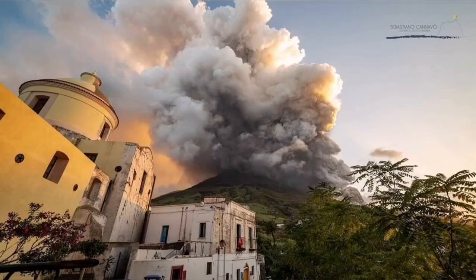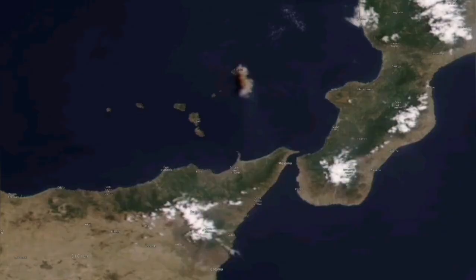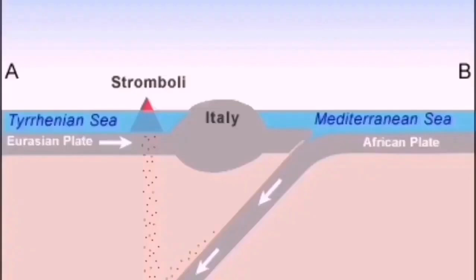and it creates sulfur clouds, which can also travel a distance, like what Mount Etna did recently. Stromboli also does the same. This region is dotted with volcanoes. You can see Stromboli itself is just a little island.